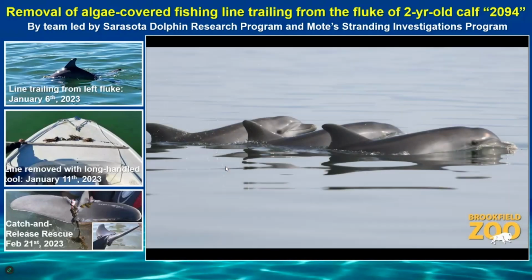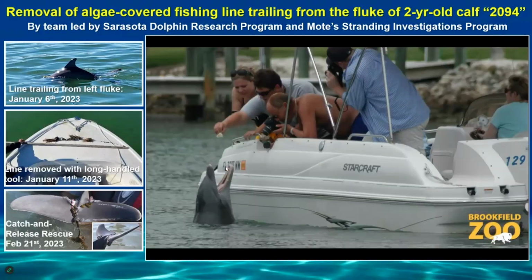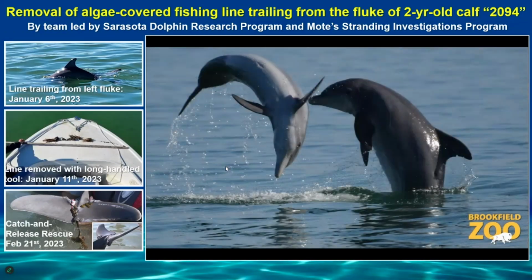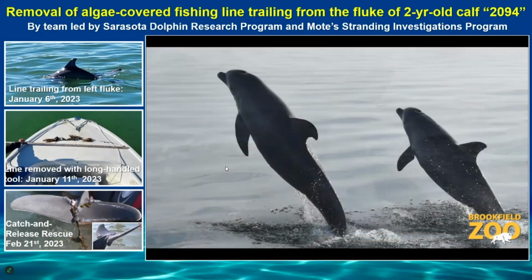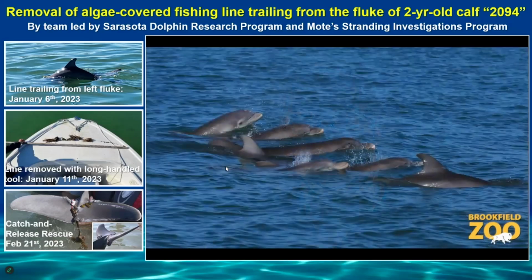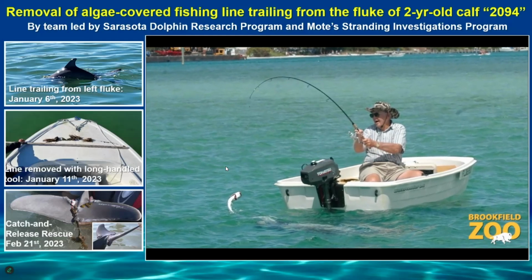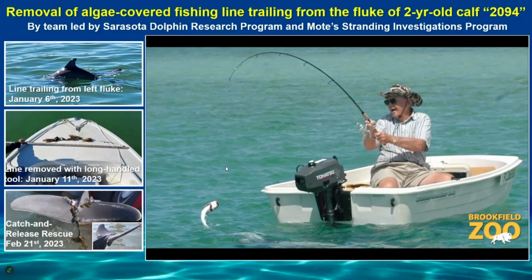Other dolphin injuries and deaths from human-related causes include boat and propeller strikes, illegal feeding of wild dolphins, and environmental contaminants. You can help protect wild dolphins. While enjoying our waterways, be aware of how your actions can impact marine life. Dr. Randy Wells, director of the SDRP, shared the following tips. Don't feed wild dolphins, stay at least 50 yards away from marine animals, reel in your fishing line if dolphins are nearby, discard fishing gear and trash properly, and use corrodible fishing hooks.